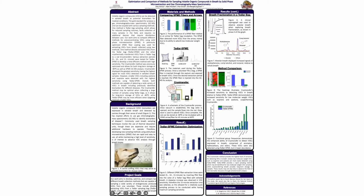With Tedlar SPME, we wanted to look at how long we should extract the sample with our SPME fiber. We chose 5, 10, and 15 minutes as our extraction times, because we wanted a method that was relatively time-friendly, so we did not want to exceed that period. We found that a stepwise increase was observed for the number of VOCs, GCMS signal, as well as some individually probed VOCs that we looked at. Therefore, we decided to extract for 15 minutes with the Tedlar SPME method.